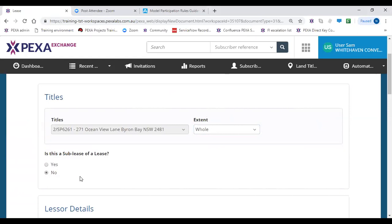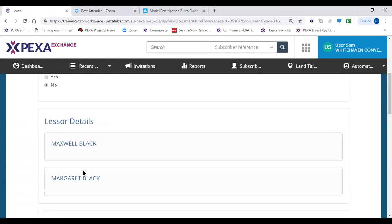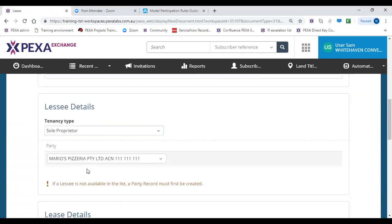Now note in our information when we went through earlier in this webinar, we did state that a sublease cannot currently occur in PEXA. Once that does happen, you would be able to select that there, and we'll notify everyone via our community when subleases are available in PEXA. So because we have all of our participant details already loaded in PEXA, we can see that our lessor details, our proprietors on title, have automatically come through. And we can see that Mario's Pizzeria is the lessee.